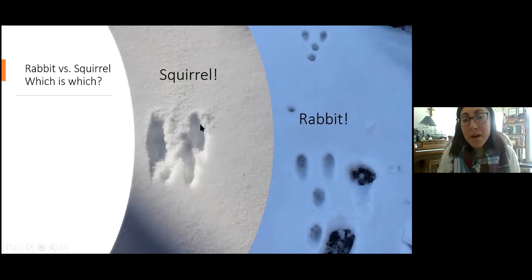Squirrels make kind of a square. So their back feet are here, their little front feet are here, and you can make a little square around them instead of a long rectangle. So that's my 2 ways of remembering squirrel versus rabbit. These are pretty common. So if you go out in the woods today, I bet you'll see both of these, and you can test yourself.